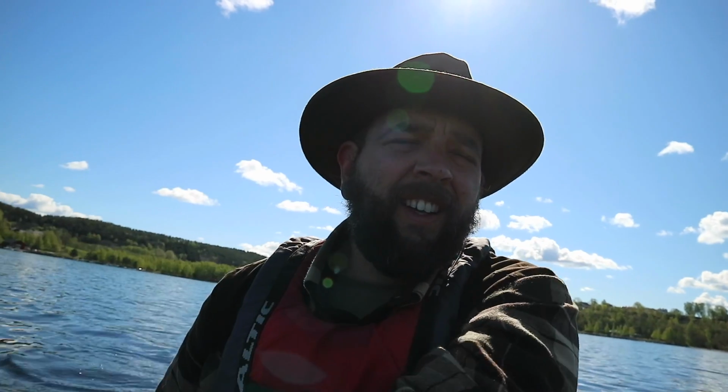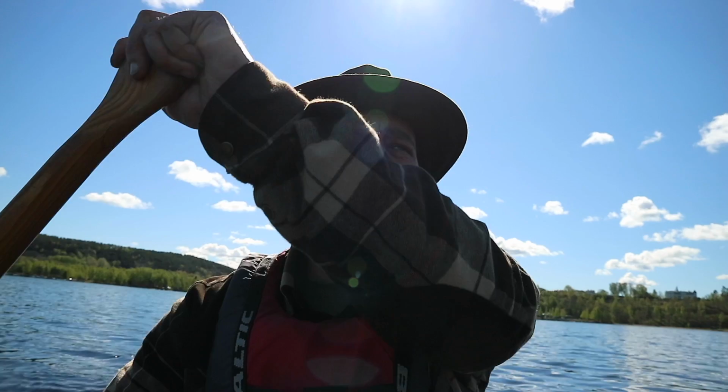But yeah, it's pretty good that we set off today, because yesterday this lake was pretty choppy. There was quite a lot of wind, and today it's absolutely beautiful and calm. Very easy paddle.